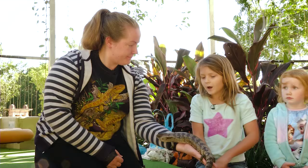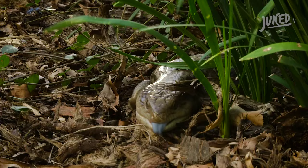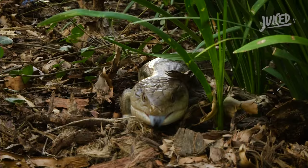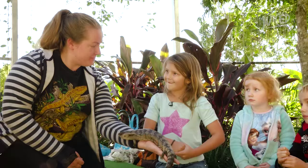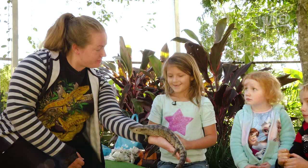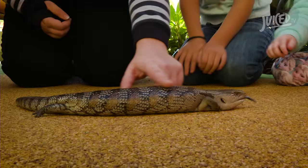I have a question for you, Laura. Why does Lizzie have a blue tongue? Well, Lizzie has a blue tongue because it's meant to scare off things that try to eat her. So basically, blue-tongue lizards have a blue tongue because it's scary to birds or cats or dogs that want to try and eat them. Do you think it would work? Not to me. Would it scare you? It doesn't scare me. Well, that's good. She's not meant to be scary.